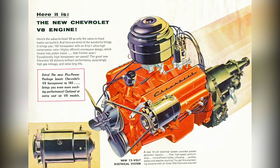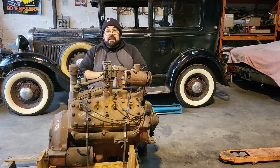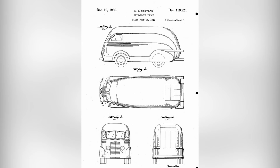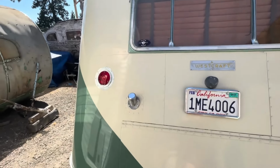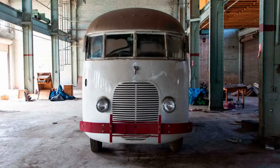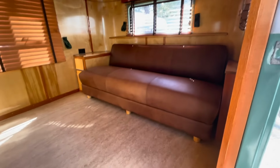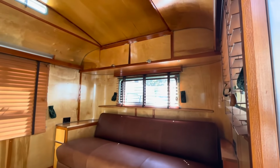increased its power. The design of the Western Clipper stands out with its sleek lines and retro style, inspired by aerospace technology. This is not just a motorhome, but a true piece of industrial art, reflecting the pinnacle of 1930s American design. Inside, it had everything necessary for comfortable living. It boasted a spacious living area, a toilet, and sometimes even the option to install a bathroom.